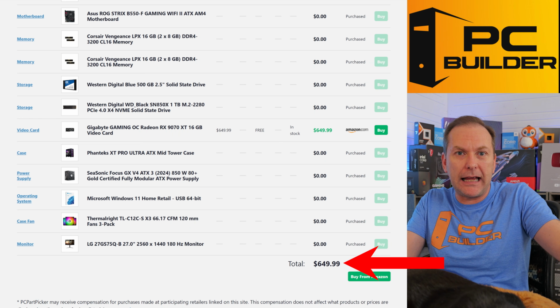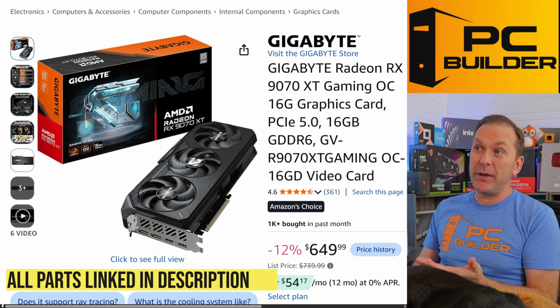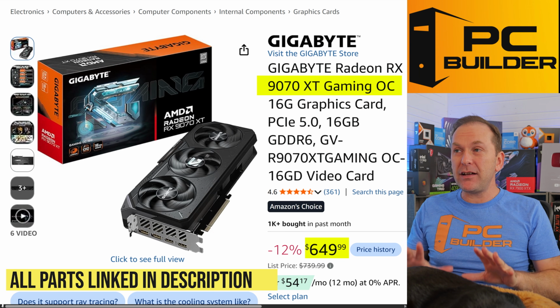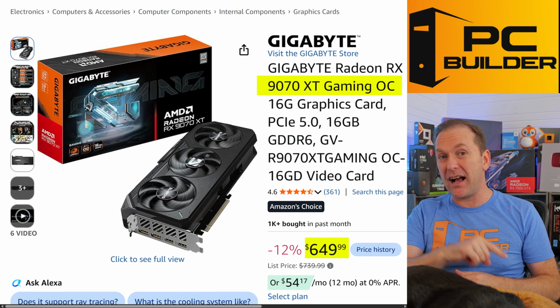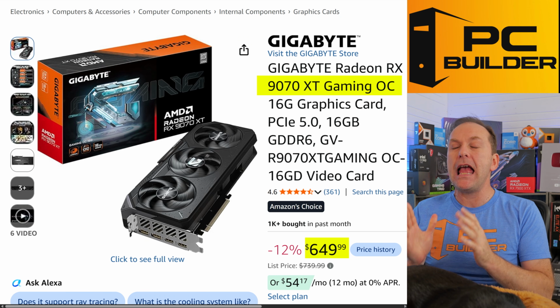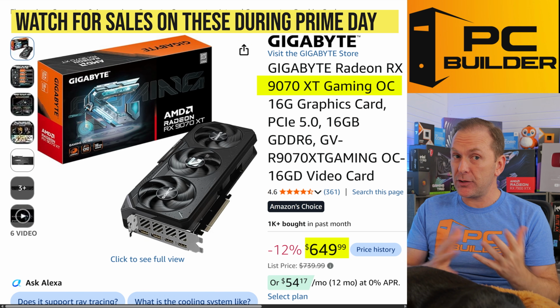Maybe go buy a couple of games instead and just save the money, or go take yourself out to dinner a couple of times instead, because you can pick up right now, even before big Amazon Prime Day, the RX 9070 XT, down to $649. They got the Gigabyte OC one here. They've also got the Ice model if you want an all white one. At Amazon, they had it at Walmart the other day. And I do expect possibly these to get down to maybe $629.